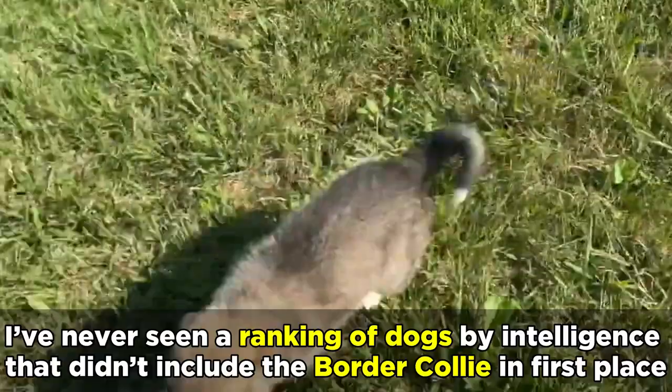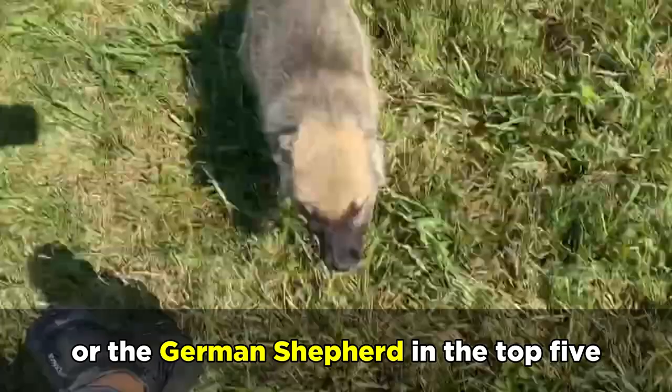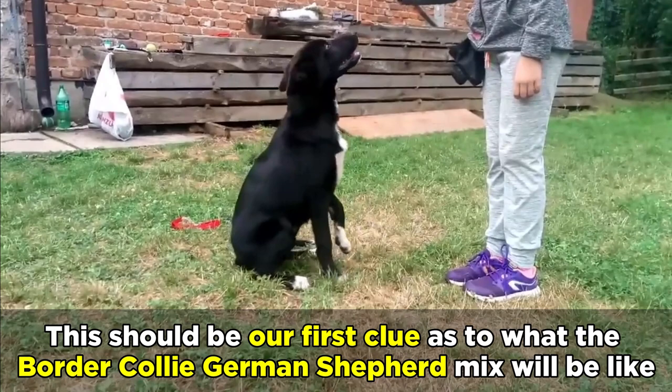I've never seen a ranking of dogs by intelligence that didn't include the Border Collie in first place or the German Shepherd in the top 5. This should be our first clue as to what the Border Collie German Shepherd mix will be like.